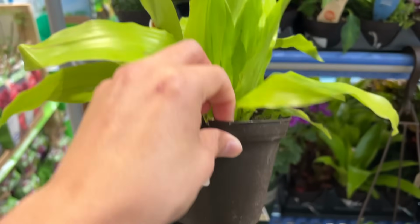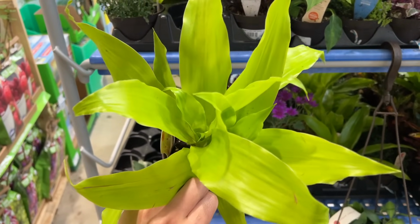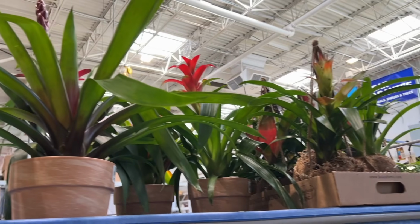It does pretty good in low light conditions and doesn't need a lot of light. I have mine under a grow light, like 8 feet away, and it's doing really good.